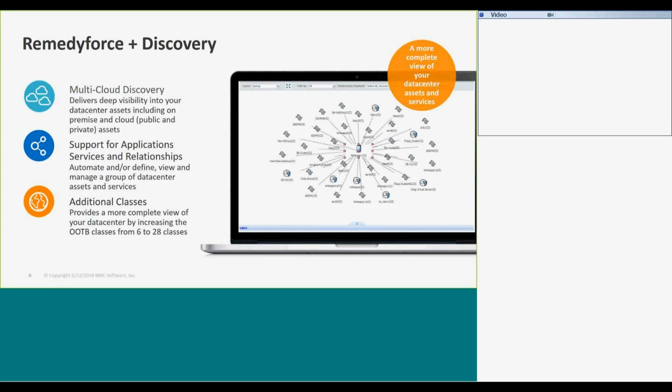It gives you a much clearer picture of what your environment actually looks like and where you might have issues with collisions or impacts when you're running through changes. As I mentioned before, the new integration has support for all services and relationships.